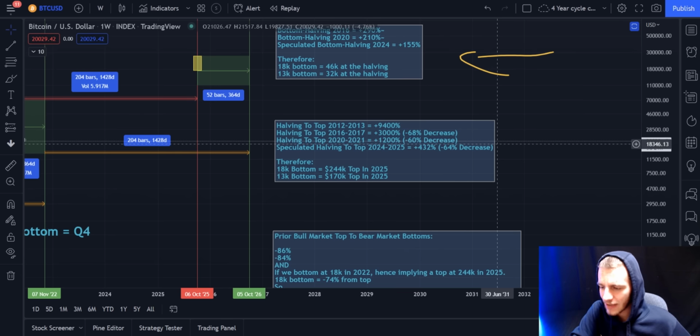So using that data, we already know where we'd be roughly at the halving. If we bottomed at 18K, we'd be at 46K at the halving in 2024. Adding 432% to that, we can see that, therefore, if we bottom in this bear market at 18K, we would see roughly a 244K top in October 2025. And if we bottom in this current bear market at 13K, we would see roughly a 170K top in 2025. So you can see that based on how low we go in this bear market, the next bull market's projections are much lower. I think these are very realistic price targets.